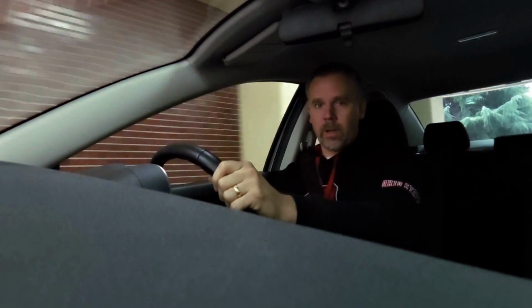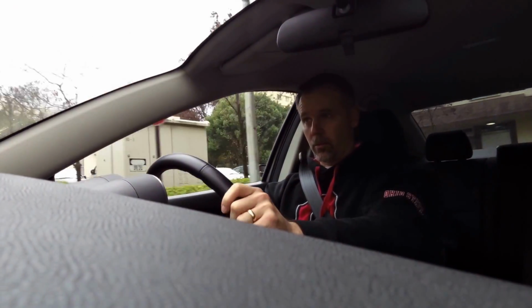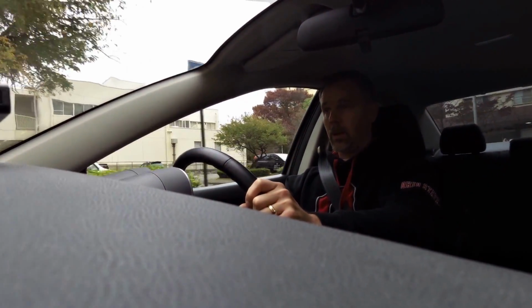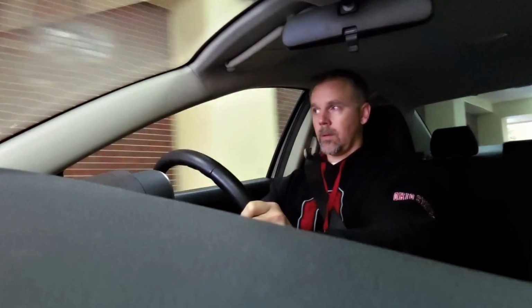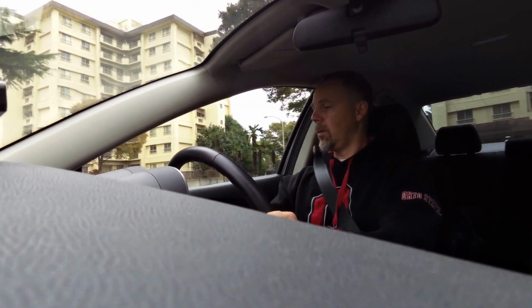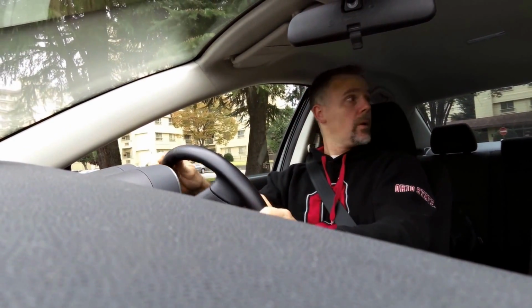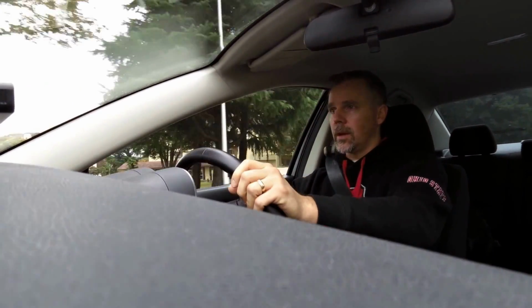I don't know how much you can see right now, but I'm heading through the underside of the TLF here. Going right through it, going through another one here. Turn right here, get out on the main road. And of course, stay on the left side of the road.